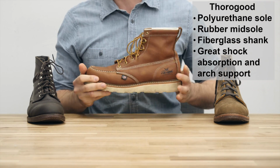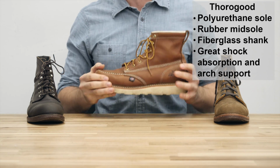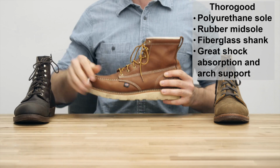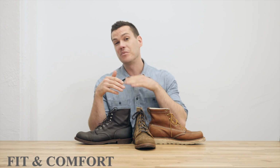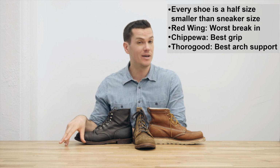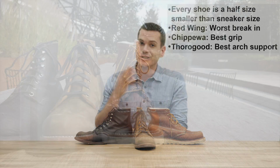But if you want to compare these three boot soles, the Thorogood is lighter and has better shock absorption. Redwing, I think, looks the most classic and traditional, whereas Chippewa probably has better grip, but the shock absorption wasn't quite as good. So, it depends what you're after. Now, when it comes to picking a size, this is pretty simple. Every one of these, I just size down a half size from my sneaker size. On a Brannock device, I'm between an 11.5 and a 12. When a boot fits true to size, this is 11.5. All three of these were a size 11, so pretty simple.